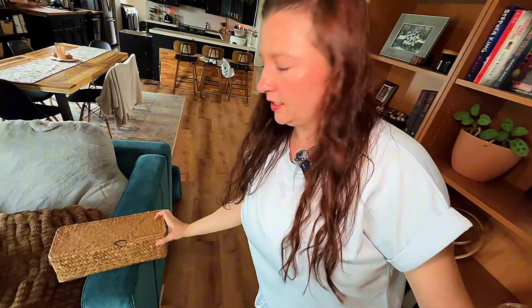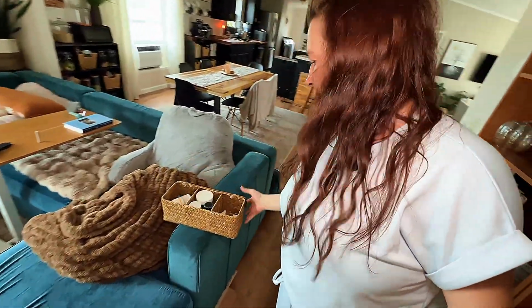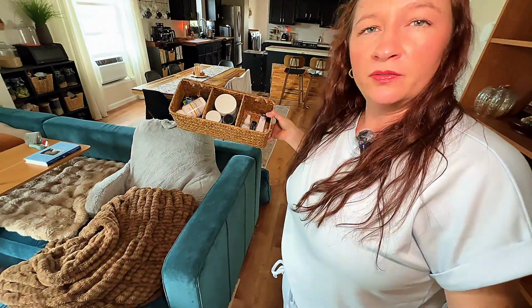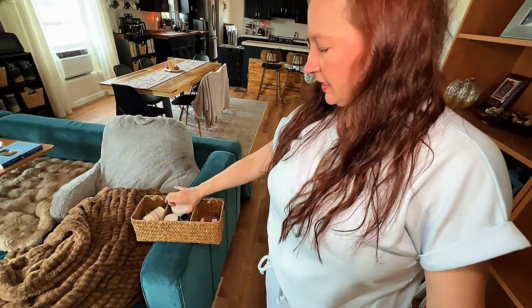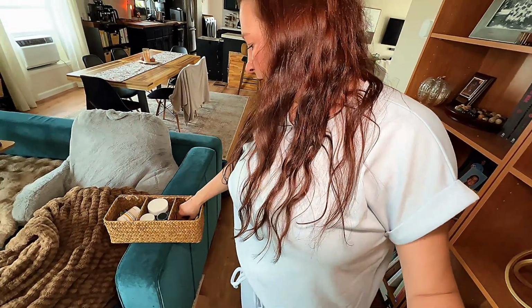I know I showed you guys this already before, but this is my emergency medication basket. It stays in our living room, and it's got all of the things that I use on a daily basis. It's got my cortisol pills in there. We've got some CBD gummies. This is a peppermint oil rub for your temples if you get migraines. So we keep that right up here, close by.